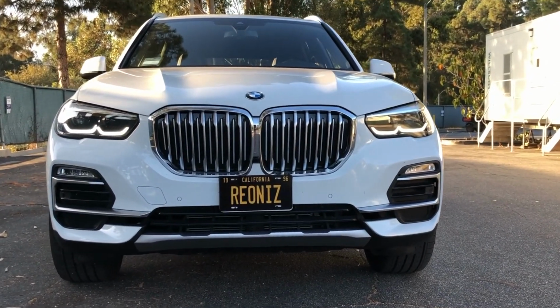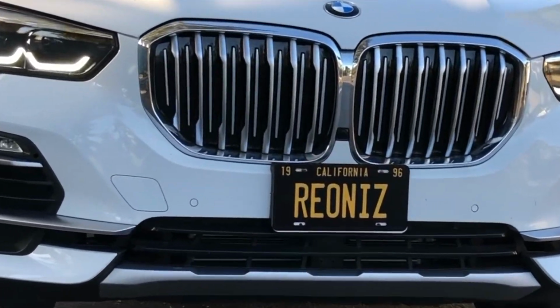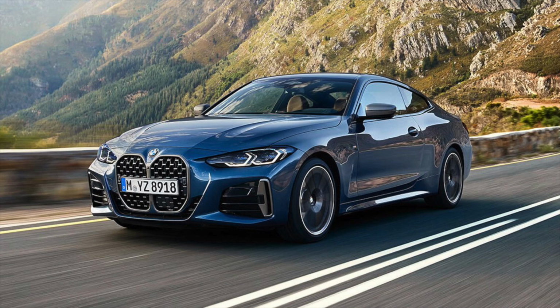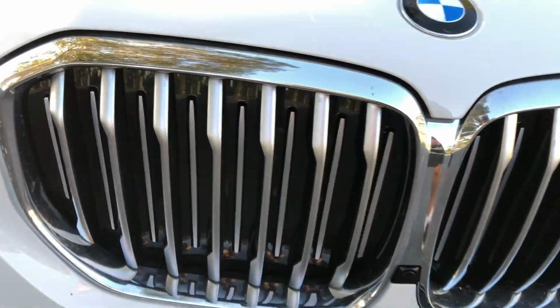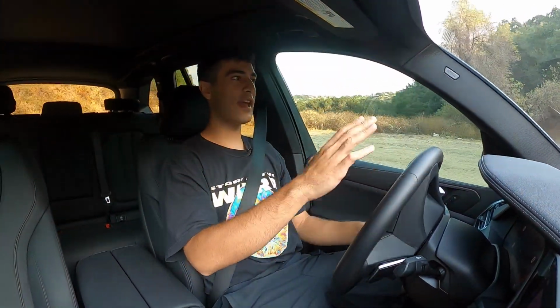I don't mind them too much, and I think on certain models they work better than others. They're interesting on the new 4 Series. We'll see if they look better on the M3 and M4 because of the more aggressive body design. But on this car, they look pretty cool, and they have that active grill where parts of it can open and close depending on how much air it needs to feed to the radiator and intake. So it is a little funky. It can close when it's parked, which I actually think is kind of cool.